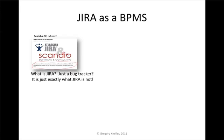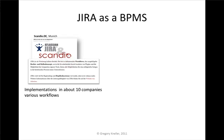But there are companies that already implement JIRA for some business processes. For example, yesterday I found a company near me in Munich, and it is written, what is JIRA? Just a bug tracker? No, it is not. They have implementations in about 10 components. They implemented various workflows and a help desk system, and not only a help desk system.